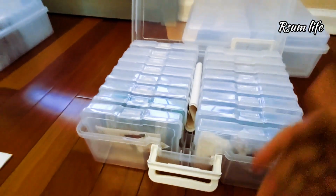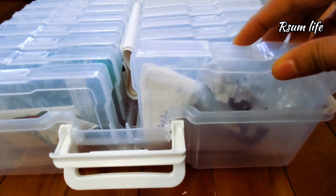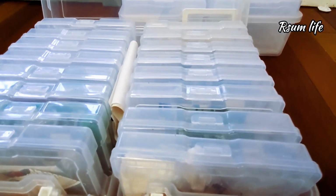All right, so this is with all the greens, mostly the greens, right? We have Malabar spinach and a couple more. This is an assorted variety. And we have basil. We want to grow a lot of basil this year just to make pesto. We love using pesto in sauces, so it's all good.